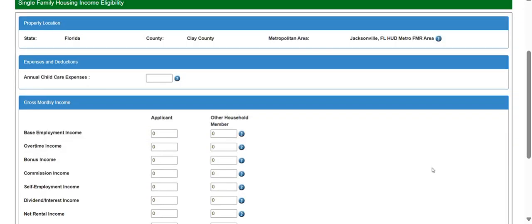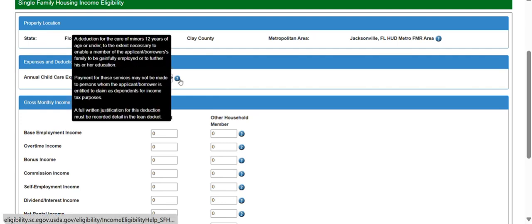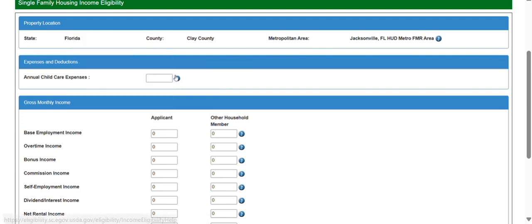And then from here, you simply put in any of your documentable child care expenses that have to do with regular child care. And again, it'll tell you more information here. We'll just keep that empty.